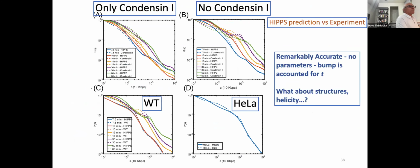We have a method to calculate 3D structures from the Hi-C map, by 3D structures I mean coordinates of individual loci, from which one can calculate what we want. That's the result shown here for just condensin 1. This is just for condensin 2. This is for the wild type containing both, and this is for the HeLa cell at a different experiment.